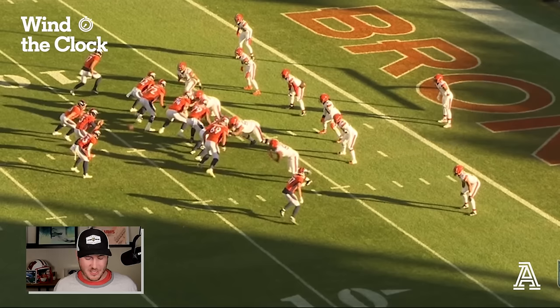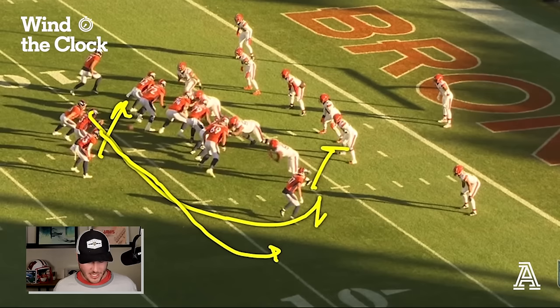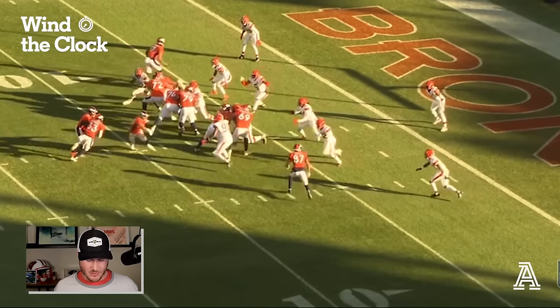So again, this was without the pizza call. So Russ is going to read the D end. You're going to have Burton out leading. This can go here. Russ is going to keep the ball out in space. We're going to have a crack block right on the linebacker. And away we go. Russell keeps.